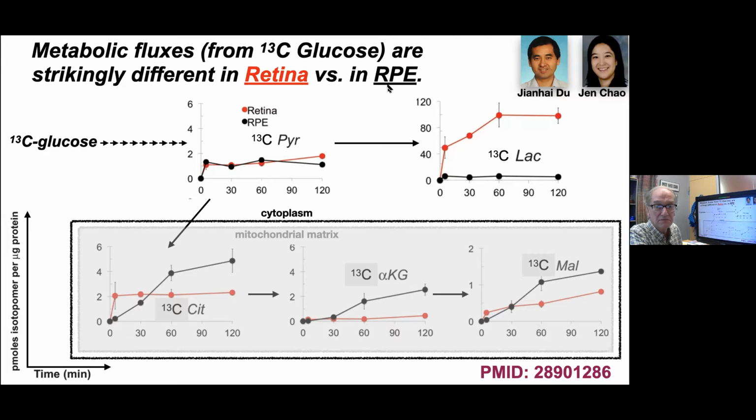And so they fed them C13 labeled glucose, and they looked at how much C13 pyruvate was made. And very quickly, the C12 pyruvate pools in the cell were replaced by C13 pyruvate. But then when they looked at lactate, and this is lactate in the cells, the retina will be in red. So retina produced huge amounts of lactate much faster than the pigment epithelium cells. And we've seen this over and over again.